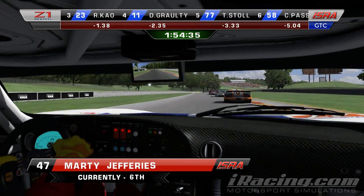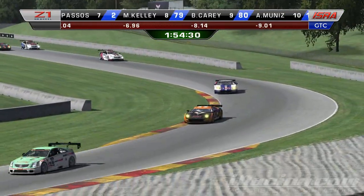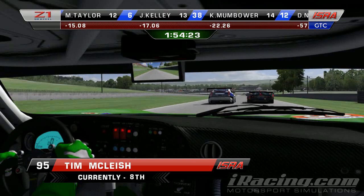And up ahead we have Daniel Peroni, who is sitting right now in 5th place in the Ford GT, basically battling with 2nd and 3rd place in the Cadillacs. So it's going to take a little while for those classes to sort themselves out.